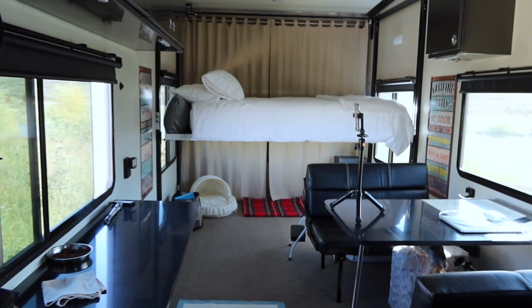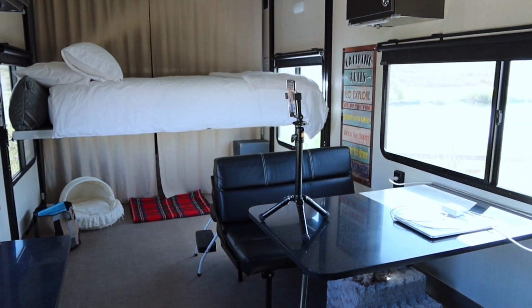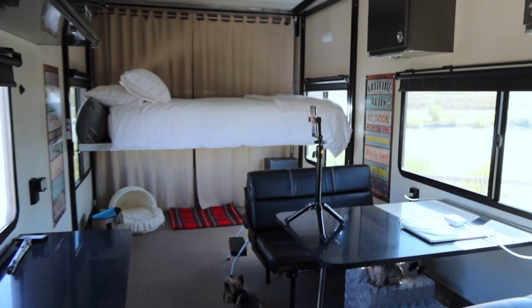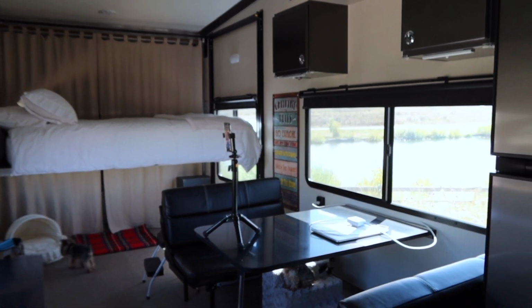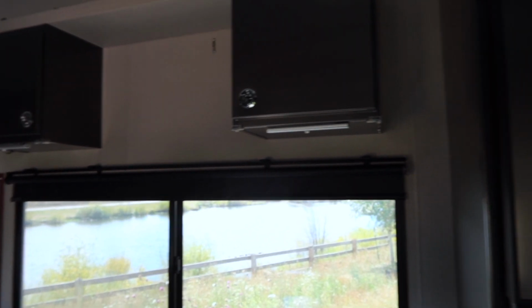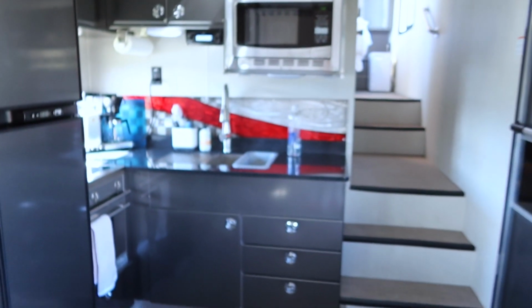So this is our main room. I was actually just shooting some content for my Instagram, so I've still got my tripod out because I still want to do a few more things. I don't know if my camera is really showing this, but this trailer is a really good size. One of the reasons that we chose it is that it has a lot of metal, so less likely to mold and have different problems like that. We also just really liked the layout. We bought this one used.